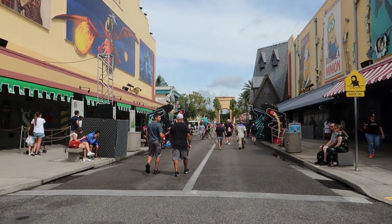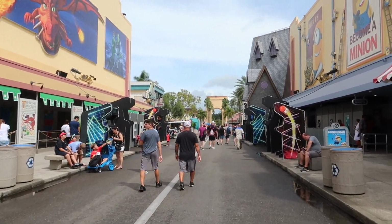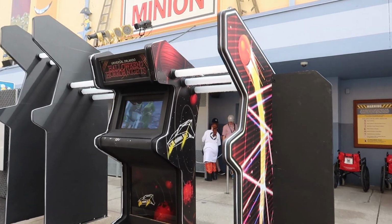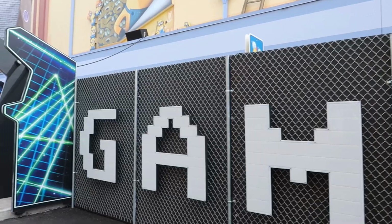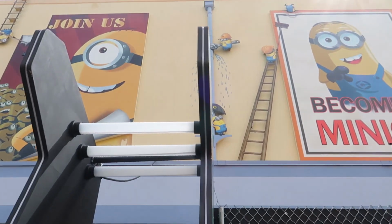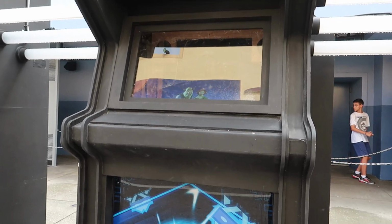Alright, so this is the Scare Zone when you first enter. I'm coming down the opposite way, but this one's called Anarch-cade. And I'll probably go down one side and come back the other. So it looks like we have some arcade looking machines here. Except over here it says game, and across the way over. Just looks like these will light up here. And I wonder what's going to be on these screens, if anything.